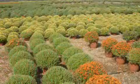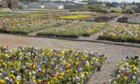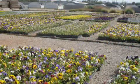Mums are actually grown outside, and it takes a little over an acre to grow. There are a little over 6,000 of the mums. Pansies are also done outside for the most part, and there are 15,000, 16,000 flats of pansies. So 15 or 16,000 flats? Yes, flats. That's a lot of pansies. Yes, it is. It's an ocean.